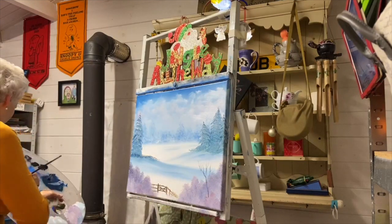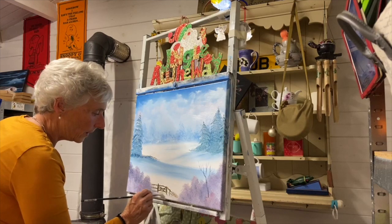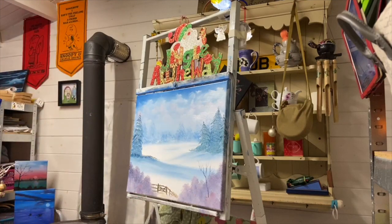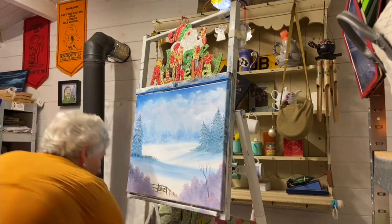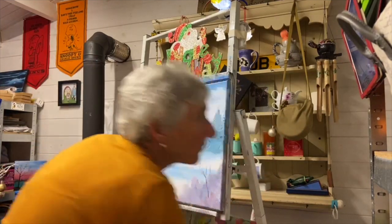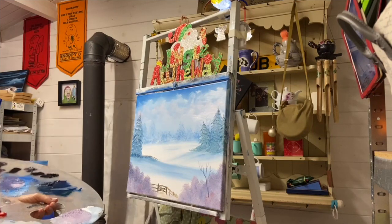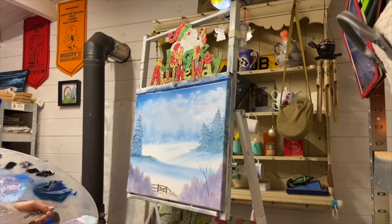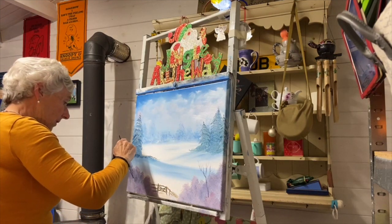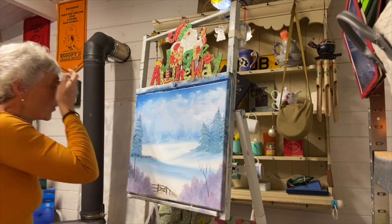I'll take another fan brush and I will take a little bit of brown because we're just going to have a little suggestion of a path just there. And one more bravery stroke before we finish, because I want to use up my brown since my husband went and got it. Thank you, Trim. It's going to go in here. I'm going to have a fair-sized tree.